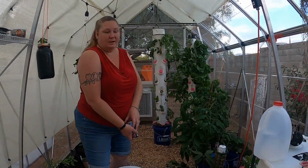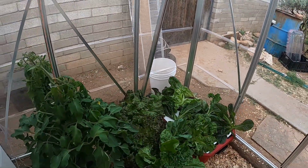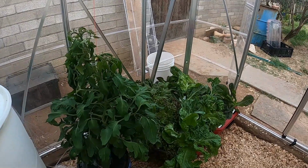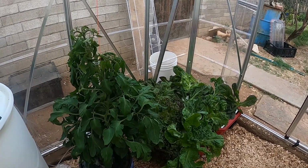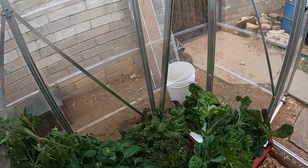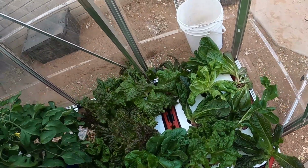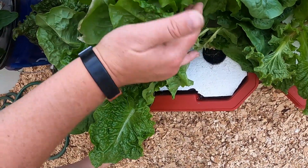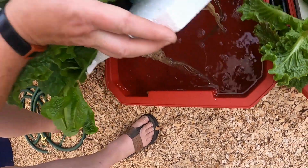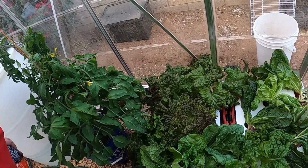So, right here behind the camera, we've transitioned them to a different system. This is the same deep water culture that we're using for the tomatoes. The only difference is that they float on styrofoam and the nutrients are underneath. Still aerated. Definitely got the styrofoam here, and they float on the nutrient bath, and all the leaves sit in there. The water's aerated so they get their oxygen the way they're supposed to. And hopefully they'll grow up instead of the J shape that we have.